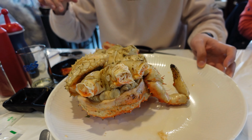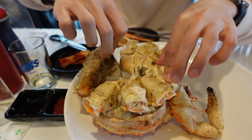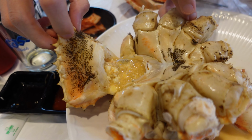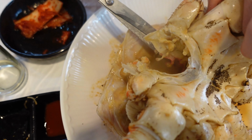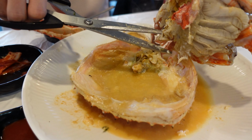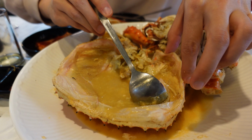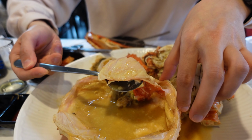It's time for me to break open the rest of the crab. You can see already there's so much juice inside. It's gonna come spilling right out. Oh, I think these are egg. Look at how deep the spoon goes in. And I believe around the edges, we have some meat, some egg. Ooh, wow, look at that.